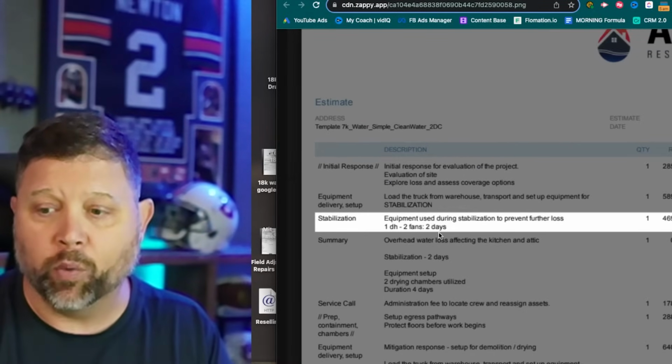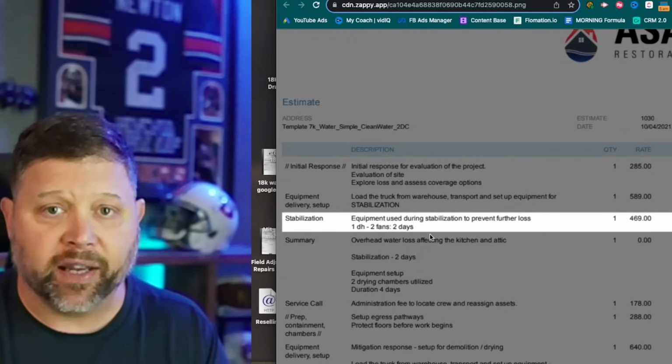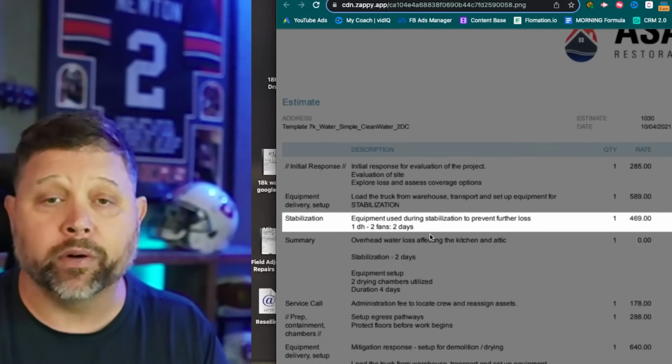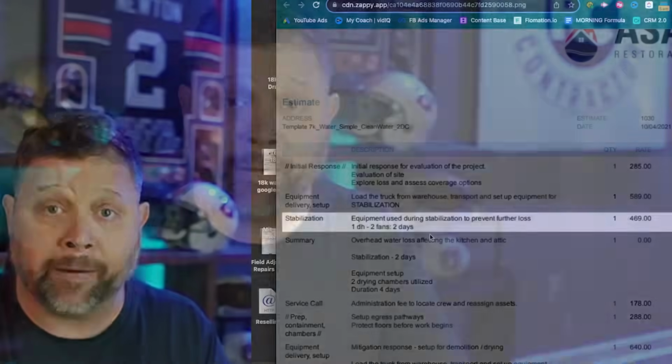If you notice, we put 1 DHU and 2 fans for 2 days, charge them $469. Not for the fan, not for the DHU. It's a muddy scope, you understand? It's a clear declaration of what we're doing and what we're charging, and there's an amount of money. How did I get to $469? I don't know. I thought $468 wasn't enough. I mean, it's my company. I can do what I want.